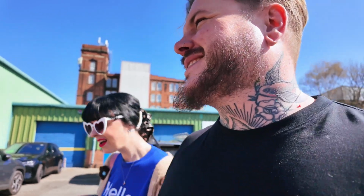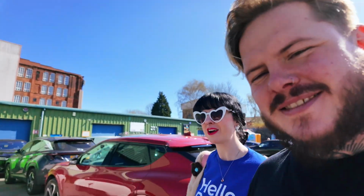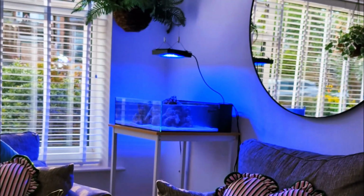I've got a fish tank. Another tank. Yes, but it was a gift, because Paul says I didn't have enough tanks. So we've got another fish tank. You really do have multiple tank syndrome.